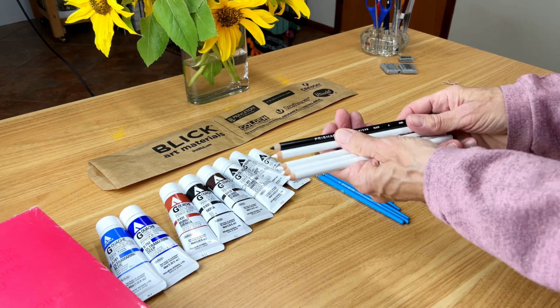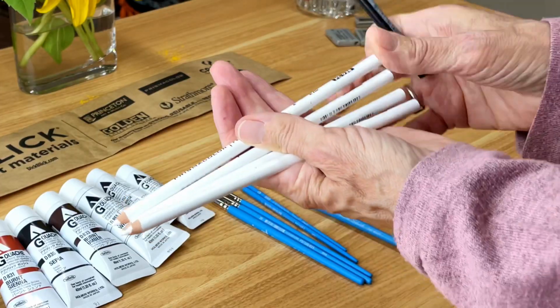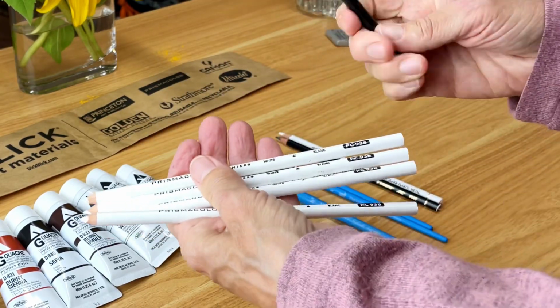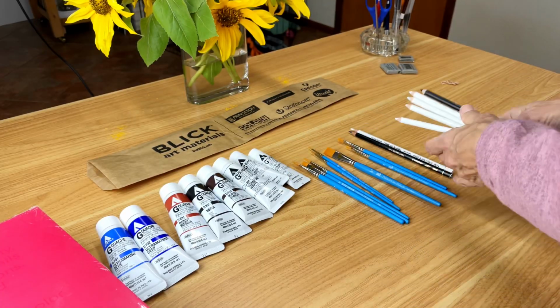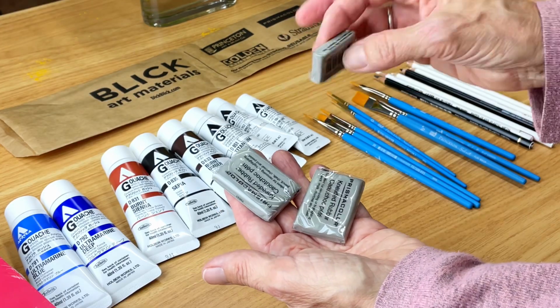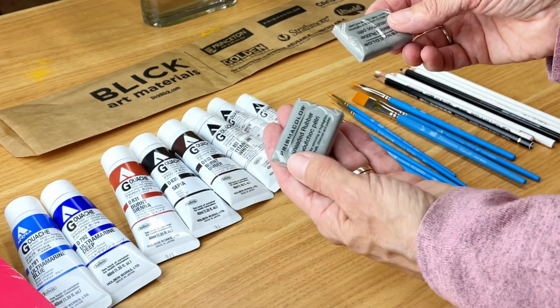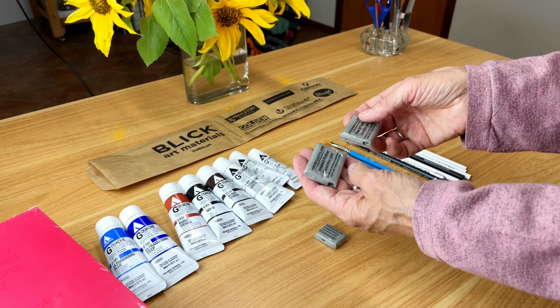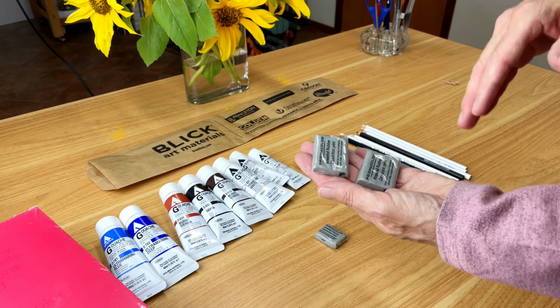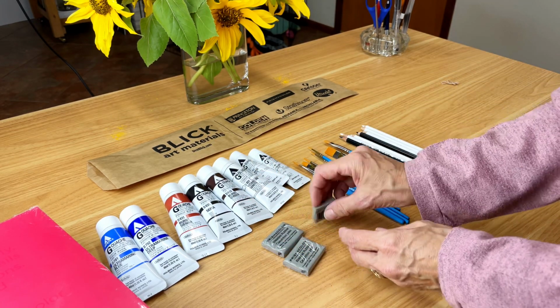I didn't buy many colored pencils. Well, I bought several, but just black, and then four whites, because my whites were all about this long. And then I got some fresh kneaded erasers, a little tiny one to carry around with me all the time, and a couple of larger ones. My larger one is so filthy dirty that it was starting to leave marks on my page, so I wanted some fresh ones for this new project.